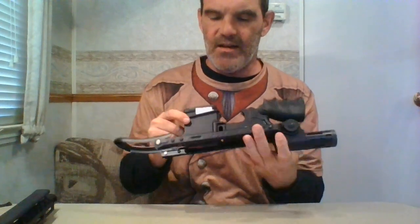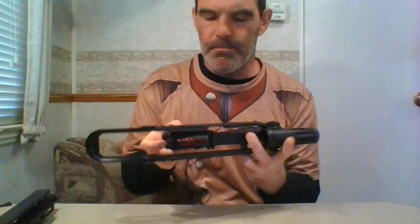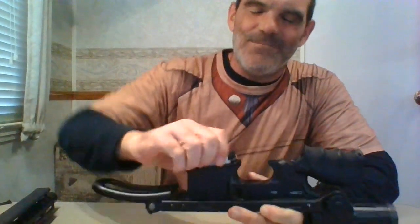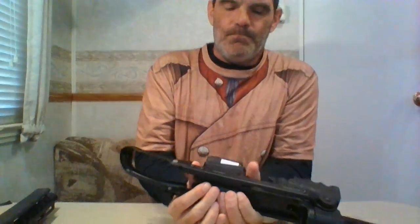Oh, and you might have noticed that right about here looks kind of funny. Yeah, it's because it's a piece of electrical tape, because the magazine is held in place by a couple of pieces of cardstock. Held in pretty good, too. Come on.